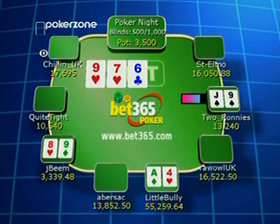Well, the 9s fall for 2 Ronnies and J-Beam. 2 Ronnies has J-Beam out kickered. 8 versus Jack.